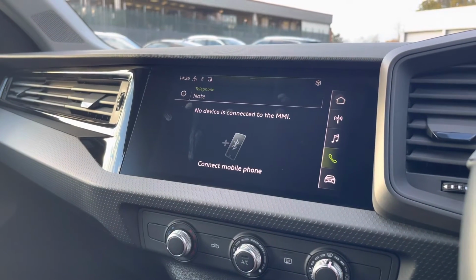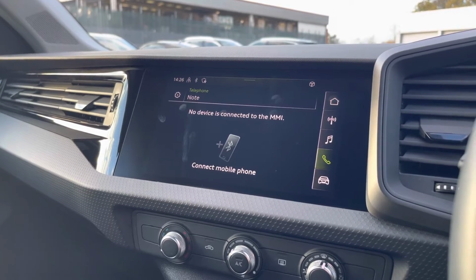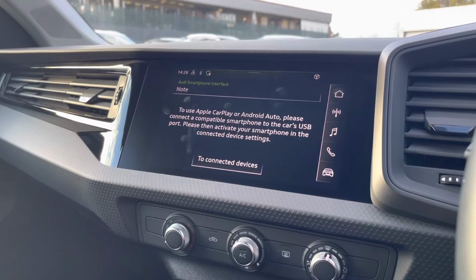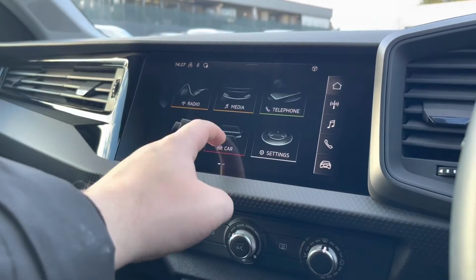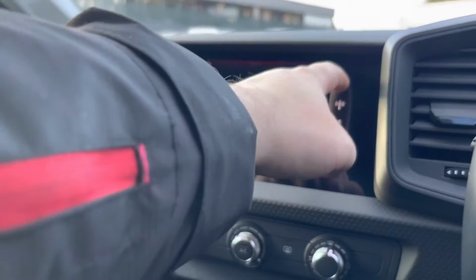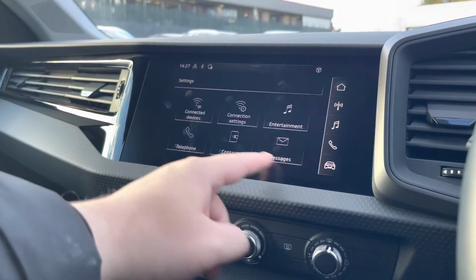Telephone for phone calls or text messages. This is connected to your steering wheel, so you're not required to take your eyes fully off the road. Phone apps use Apple CarPlay and Android Auto, to use for Apple Music and Spotify. Other apps are also available if required. Car settings can be changed to your desired preference, and general settings around the vehicle can be changed as and when needed.